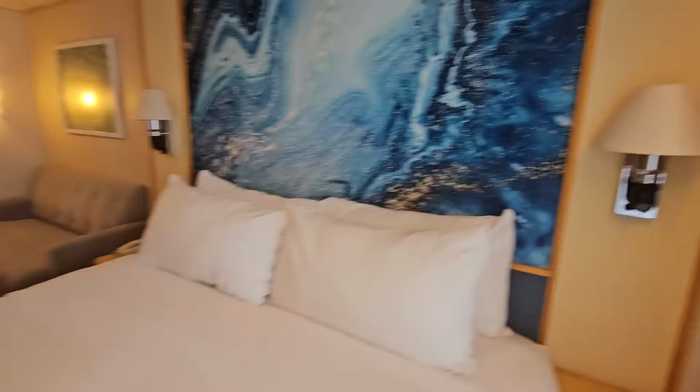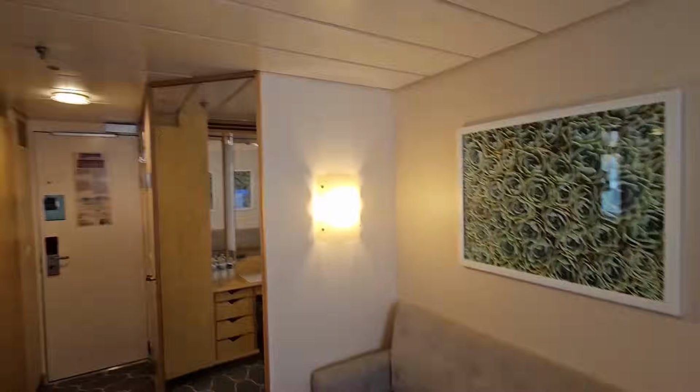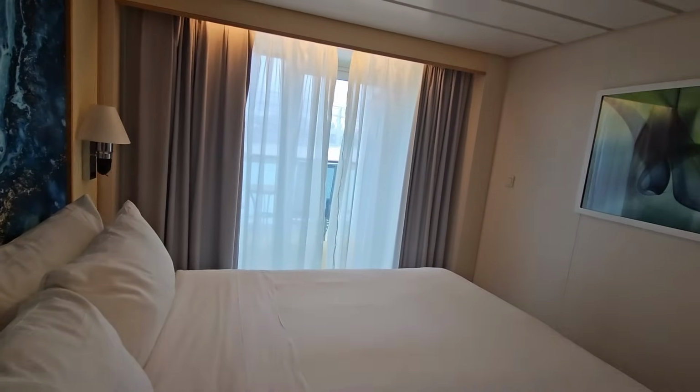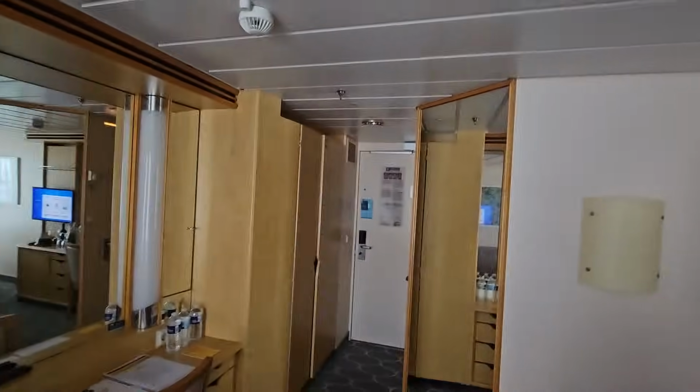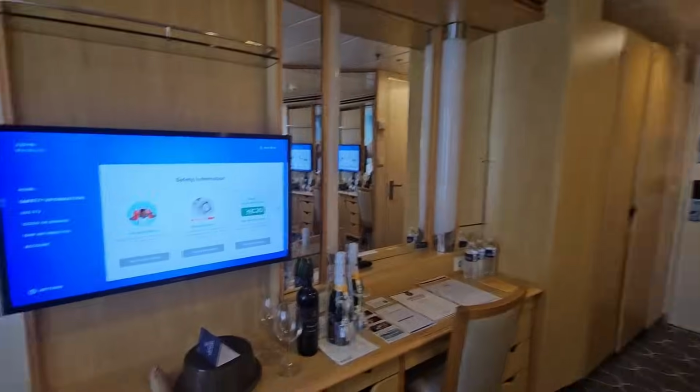Additional light. One nice feature here is the master switch here. So as you can see, the lights are on. If you come in and forget to turn them off when you're in bed, you can push that switch right there, and it'll turn all the lights off. Do it one more time. Turn it back on. Okay.